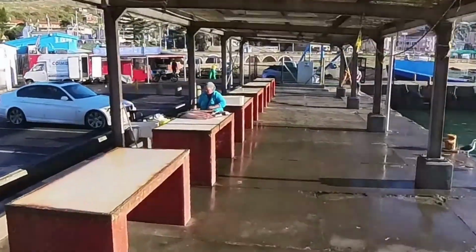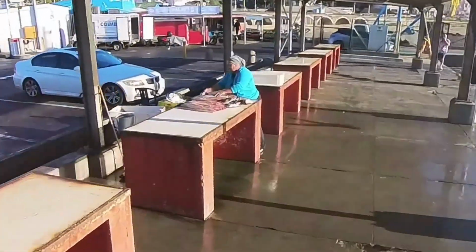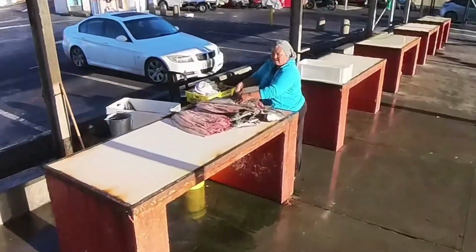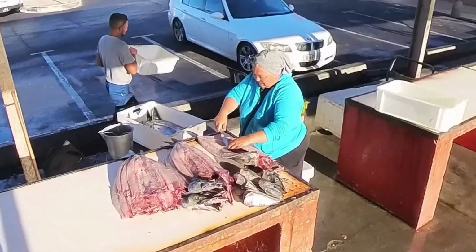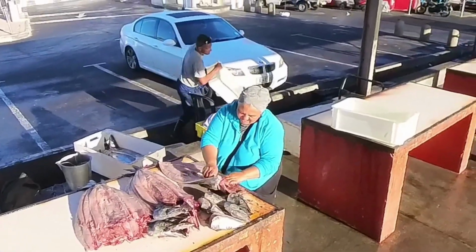So here's the only person left processing the catch of the day, and she's filleting barracuda. Looks like she's done that before. She knows what she's doing.